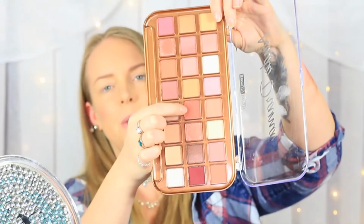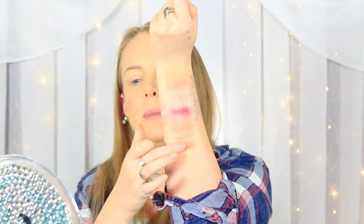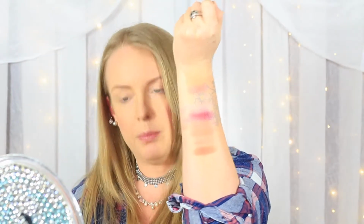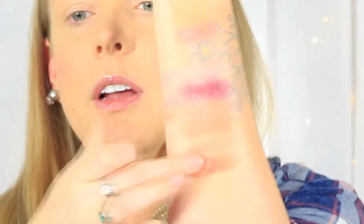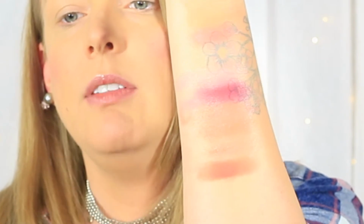Okay, let's try one more darker color. It's like a nice neutral-ish color. See, and again, this one has pretty nice pigment. Let's see if we can build it on itself. And look, it seems to build fairly nicely onto itself. So even if it doesn't go on perfect with the first swipe, you could still build the color on.